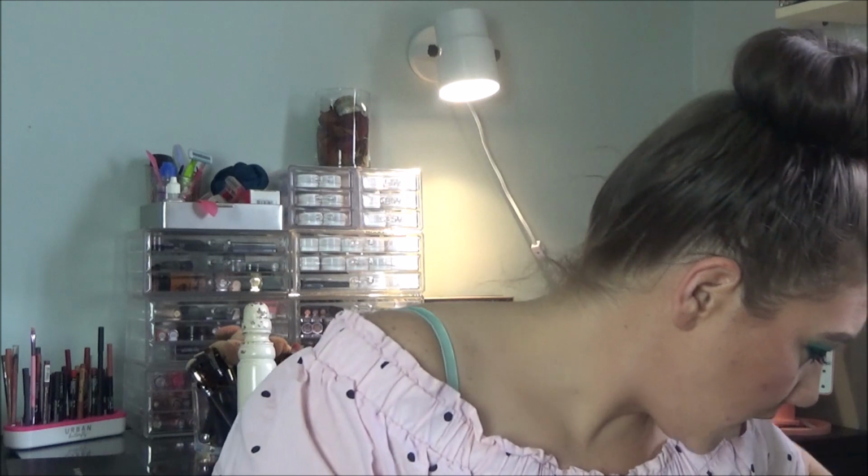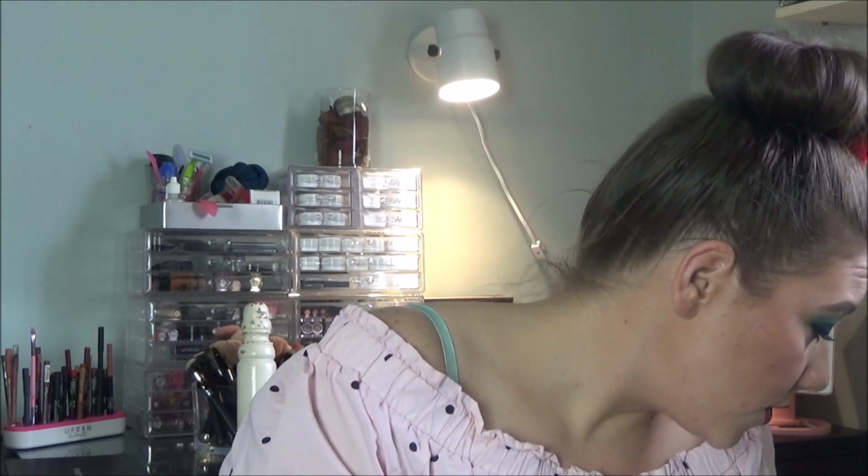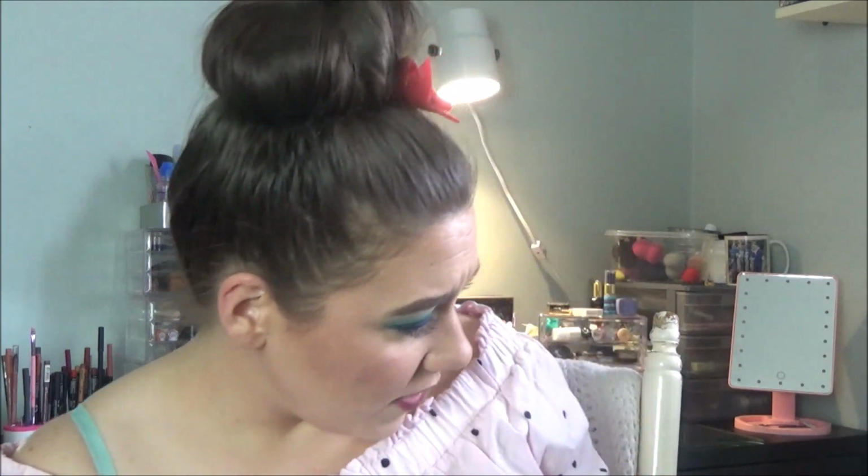Oh yes, you know what? I also got this. This is the Kat Von D Shade and Light Contour Cream Palette. I like this. It's a little bit thick, but I also got that from Winners. Anyways, I also got these two, okay?